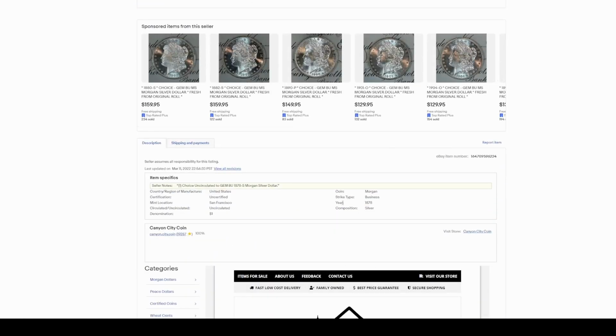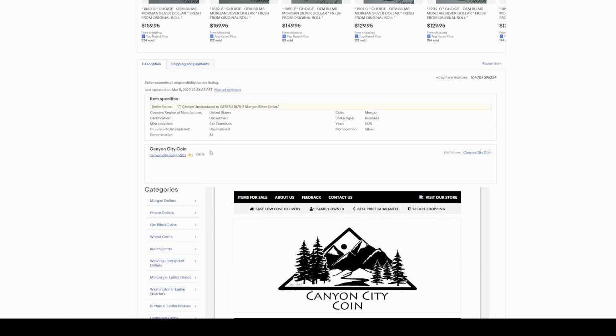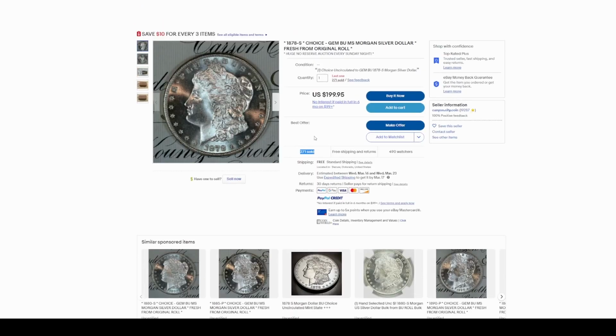If you take a look at the description of this listing, it says up for auction is one choice uncirculated to GEM BU Morgan Silver Dollar as indicated in the title. So first of all, something's going to get picked for you in between choice uncirculated and GEM BU. So you're going to receive a coin ranging from MS63 to MS65 for $200.